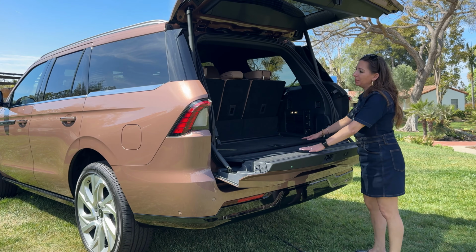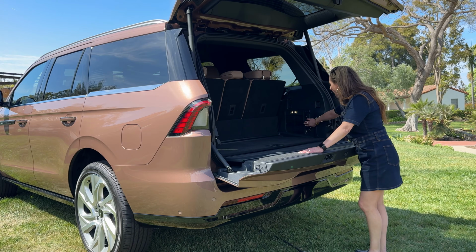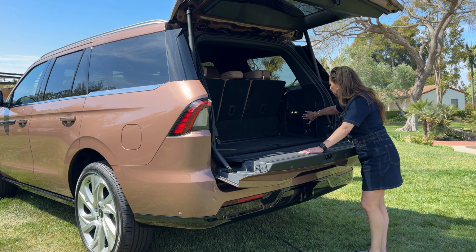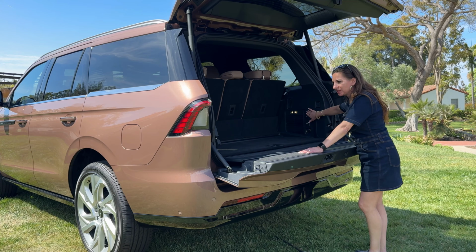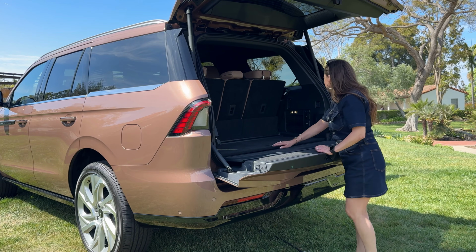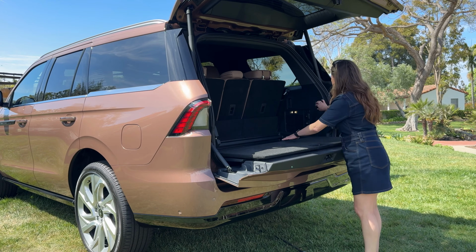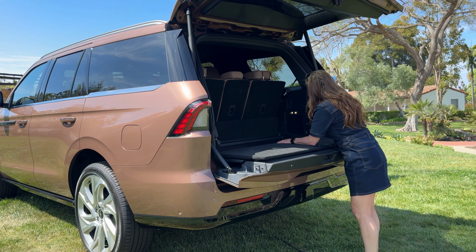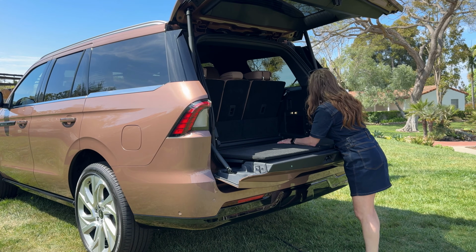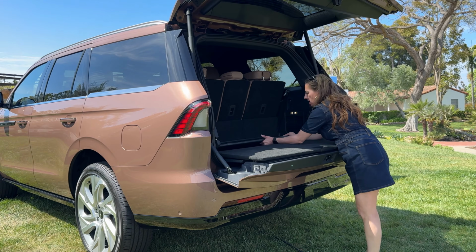We also have quite a bit of room behind the third row here. This is not the long version of the Navigator. We have a household plug and a 12-volt and two USB-C chargers back here, a light for tailgating, and this does have the optional cargo management system, which you guys may remember from the Expedition.